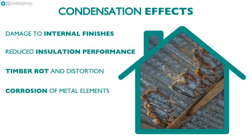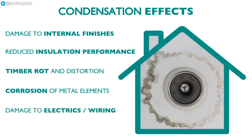Although metal elements are generally more resistant to moisture damage than timber, they are not immune, and the corrosion of metalwork can weaken structures. Corrosion damage to metal elements like roofing sheets can also lead to further moisture problems due to water ingress in adverse weather. Water ingress into electrical services and network cabling will have obvious negative effects, but it's also worth considering that any structural distortion due to swelling timber or corroded steel can also affect building services by overstressing cables, pipes, and conduits.